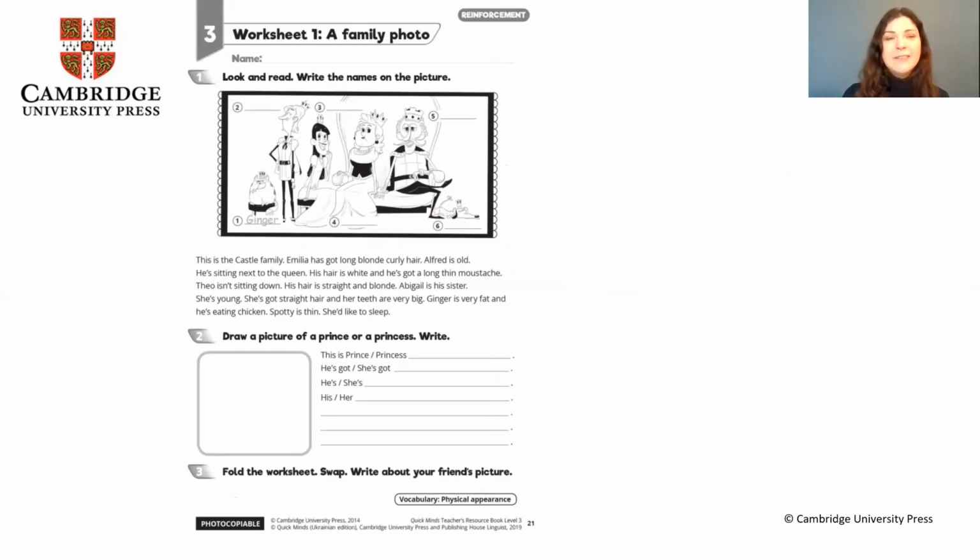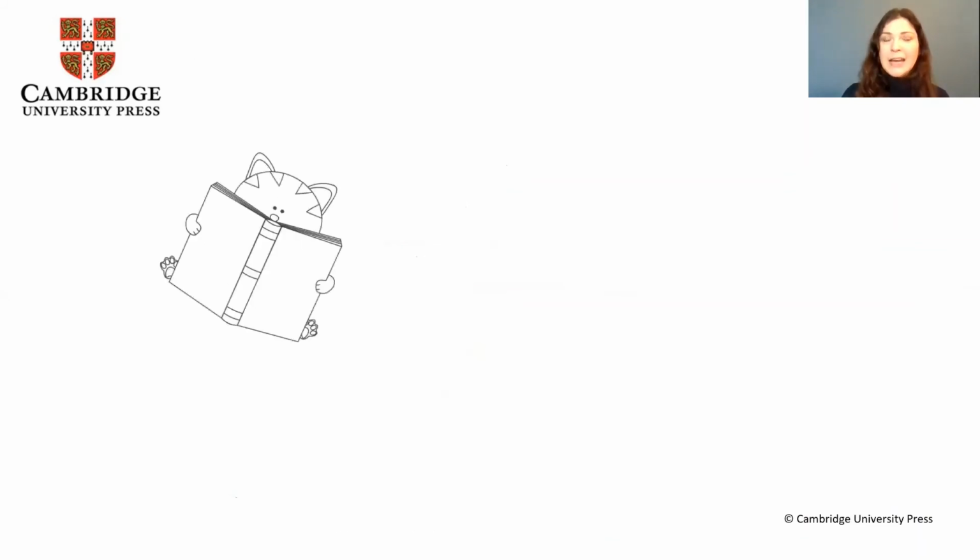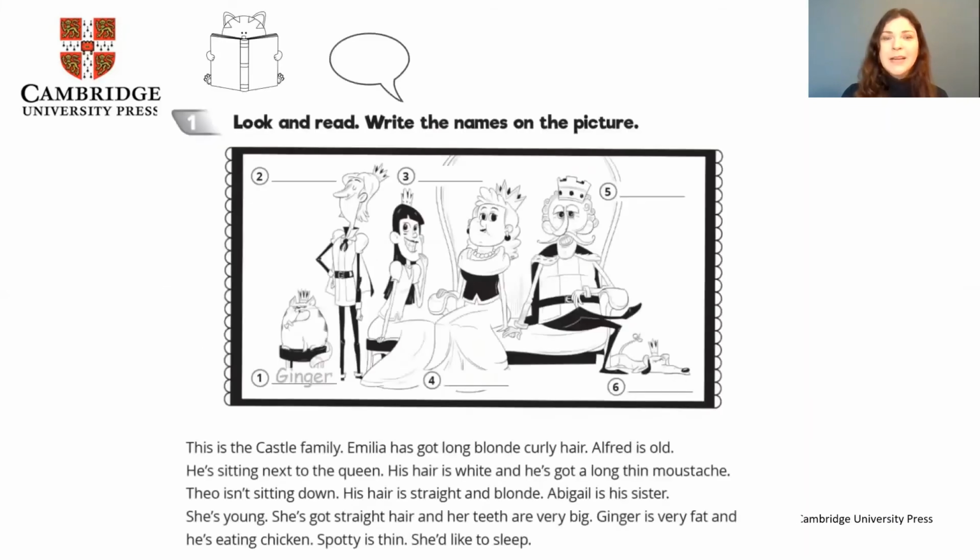Now let's do the activity from the teacher's resource book. Read and say. Look at this photo. This is the castle family. Read the text about the castle family and say their names. Are you ready? This is the castle family. Emilia has got long, blonde, curly hair. Can you find Emilia? Look. She's Amelia. Now you pause the video, read the text, find the people's names, then come back and check with me.